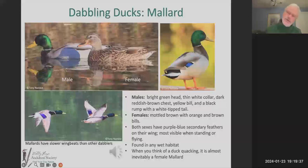And you can see in the picture on the right-hand side, the mallard with the really bright speculum, which is that bluish color offset by the white lines. And then you'll notice on the mallard, you have the white tail, but look at the little tassels of curly tail of black that's offset with the white.